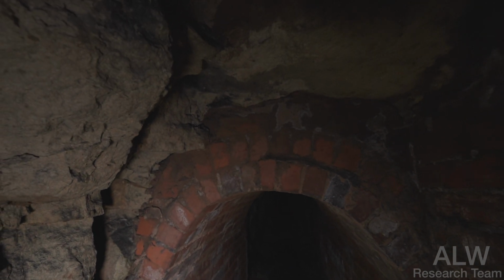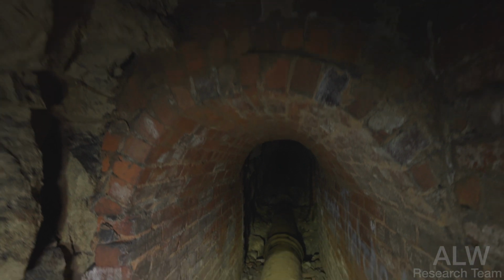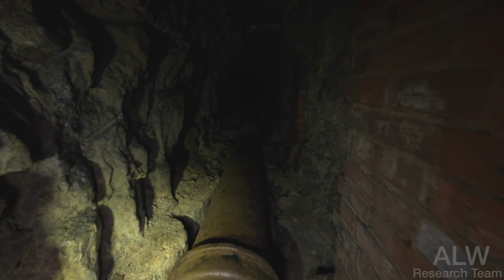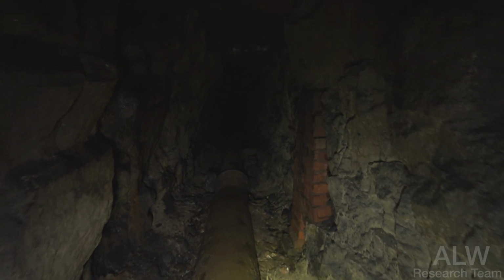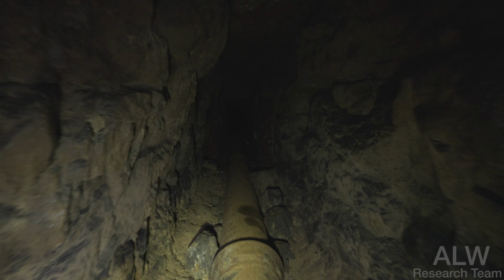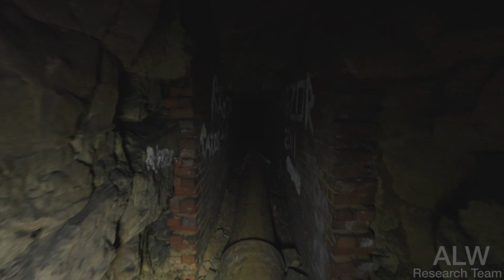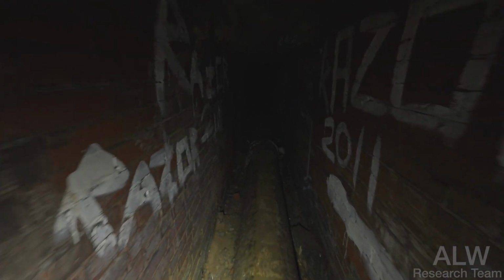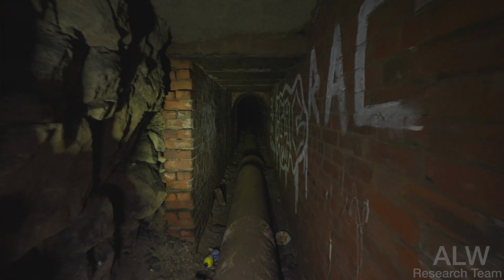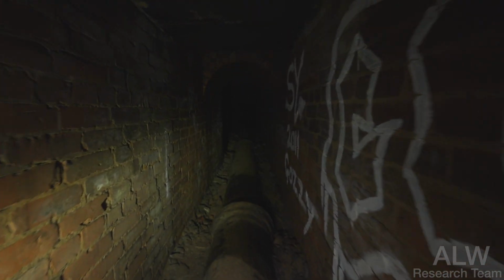I do love these wonderful arches that are built and just forgotten about. Slight turn up ahead.